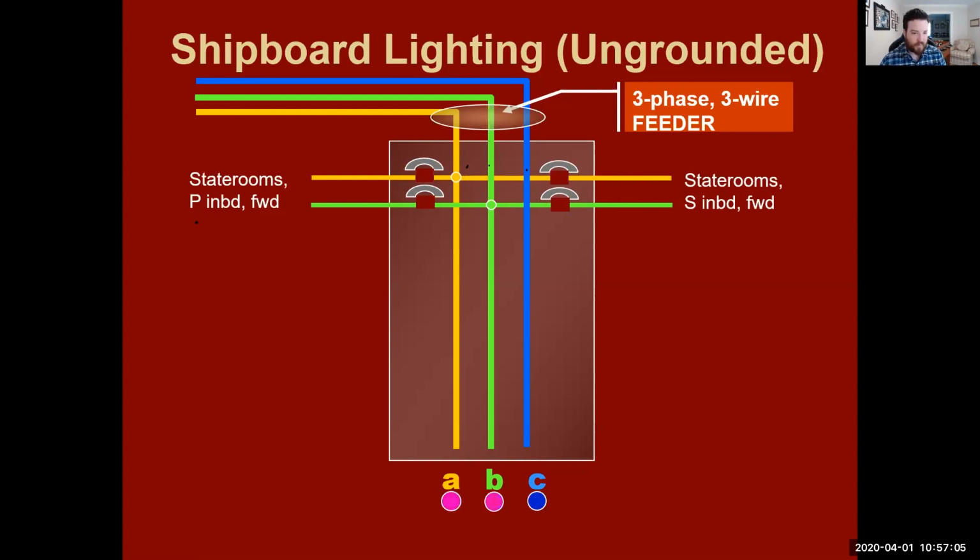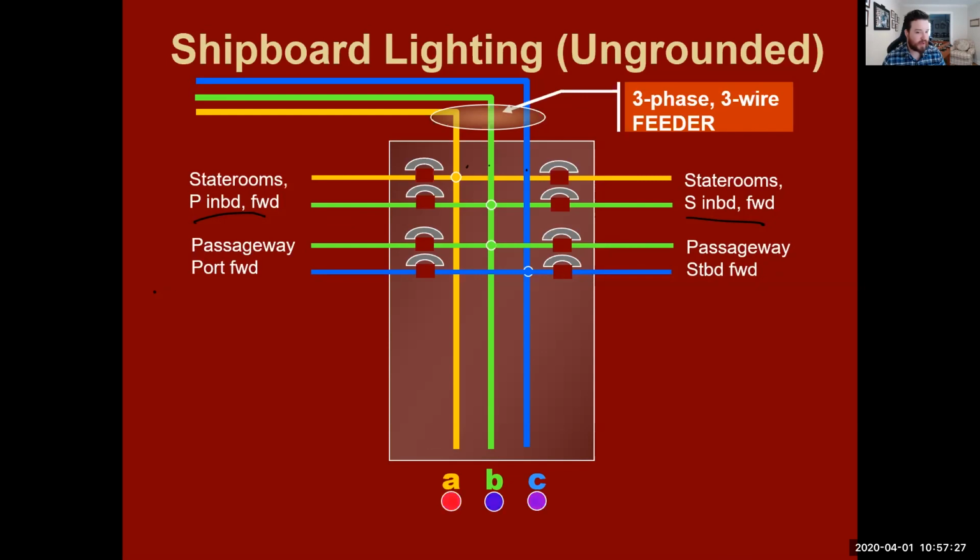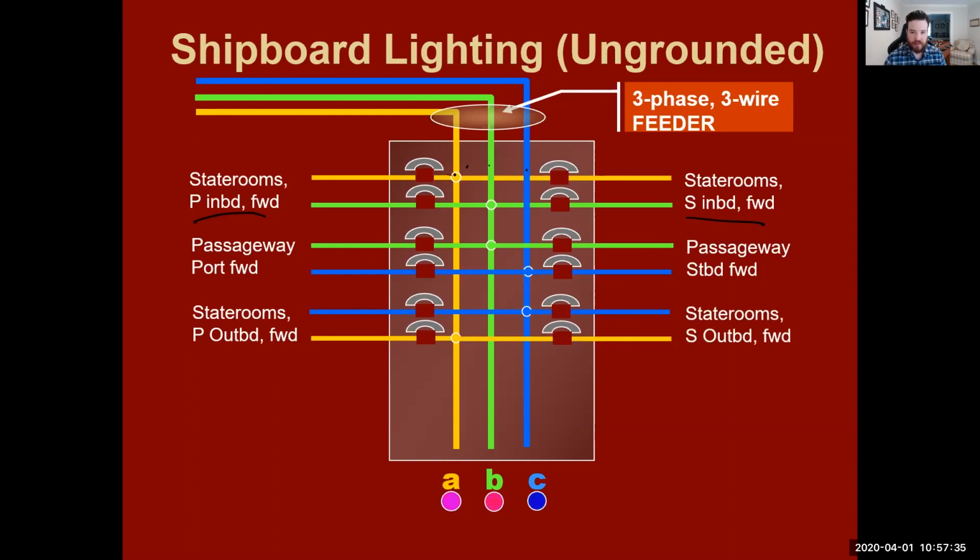So you have your staterooms for port inboard forward and your staterooms for starboard inboard forward. All right, so we have our passageway port forward and our passageway starboard forward. And the key takeaway we should be looking at here is how we're connecting. Our staterooms, port inboard and starboard inboard forward, both are taking power off of our AB line. But then our passageway port forward and passageway starboard forward are coming off of our BC line, both of them, even though we're going to two different circuit breakers.